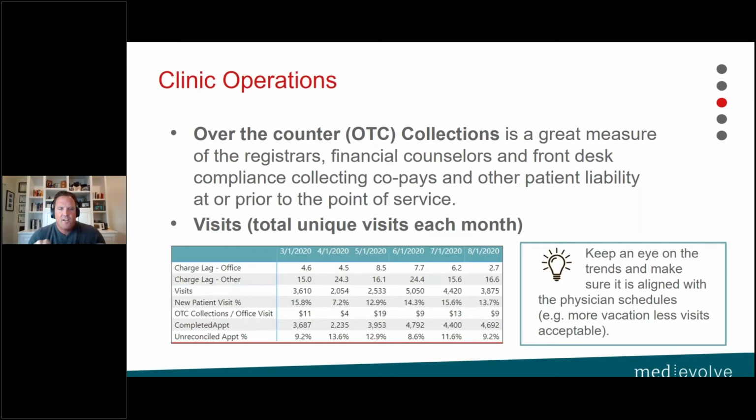One other thing just on clinic operations is it's important to really look at your unique visits per month as well. And that's the third from the top there, understanding unique visits. And then we're going to talk about new patient visits as a percentage of total here in a second.